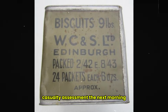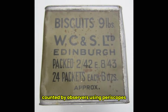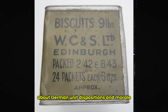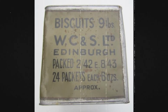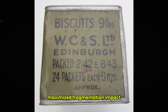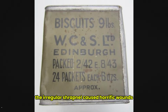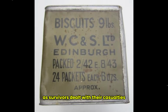Casualty assessment the next morning revealed the raid's effectiveness. German dead left in the trench totaled 21, counted by observers using periscopes. The wounded prisoners provided valuable intelligence about German unit dispositions and morale. British casualties were 0 fatal, 2 men with minor shrapnel wounds. Mills' mud can bombs had proven devastatingly effective. The confined space of trenches maximized fragmentation impact. The short fuses prevented Germans from taking effective cover. The irregular shrapnel caused horrific wounds that degraded German morale as survivors dealt with their casualties.